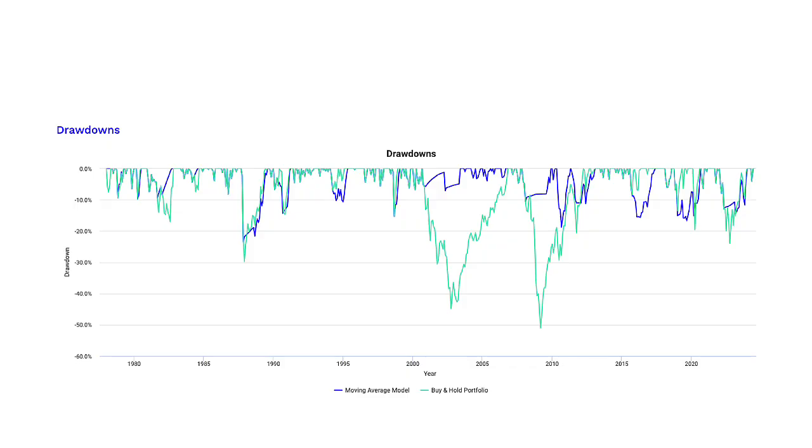We're going to go into a little more depth in some of these trade-offs, just because I really want you guys to be aware of what you're getting into if you pursue something like this. So this chart shows the drawdowns, which means maximum peak to trough loss over this entire time period. The green represents the stock market and the blue represents this strategy. And right away, what you see is, by and large, this strategy had much shallower losses than the buy and hold strategy. But that wasn't always the case.